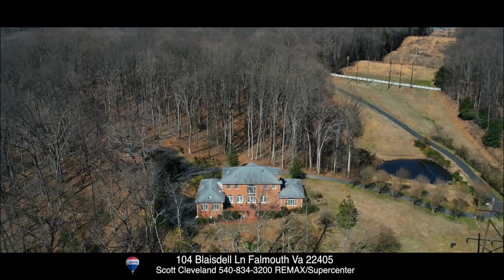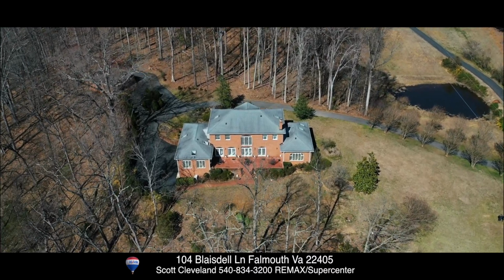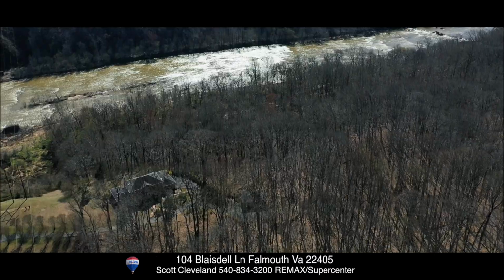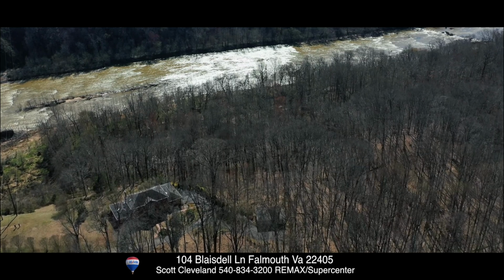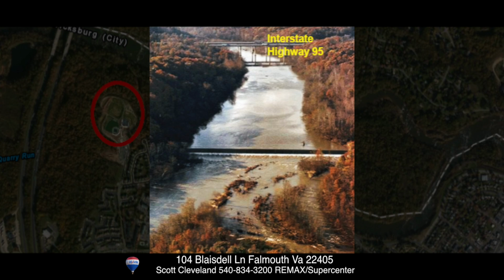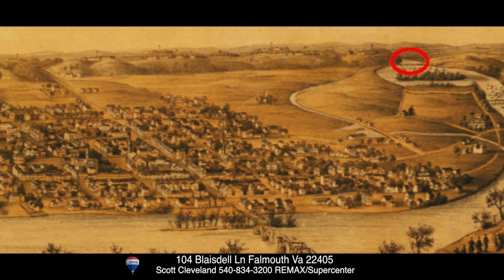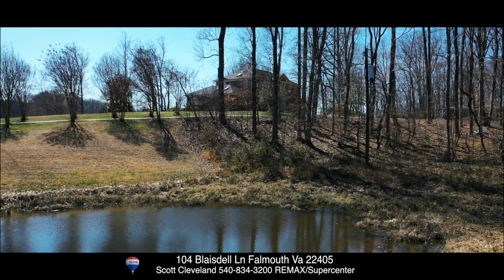Welcome to 104 Blaisdell in historic Falmouth, Virginia. This unique Rappahannock River property has watched history unfold over the last 200 years on the foothills of this historic river. At the base of the river, just below the Blaisdell Estate, are the remains of the Embry Dam, constructed in the 1800s until meeting its demise in 2004.